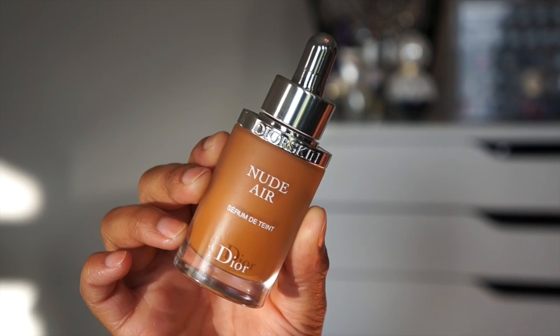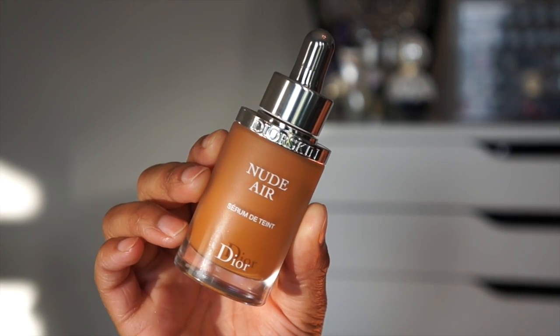I wear the shade 050. I actually did a first impressions video on this particular foundation, so I'll put that down below. But I really like this because it gives me a natural looking coverage, but it still gives me a good amount of coverage. So when you look at my skin when I'm wearing this, if you're in person, it looks like my skin, but when I look at myself, I can definitely tell it's covered up a lot.